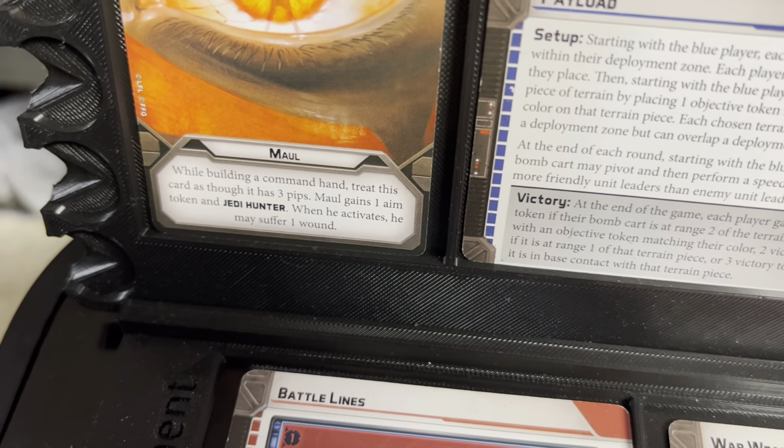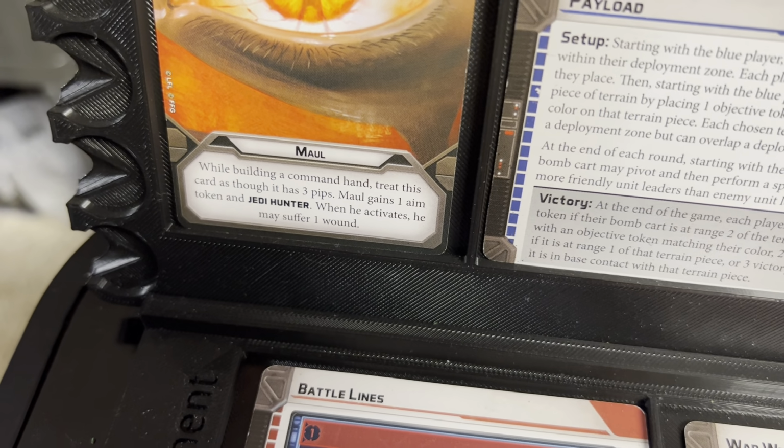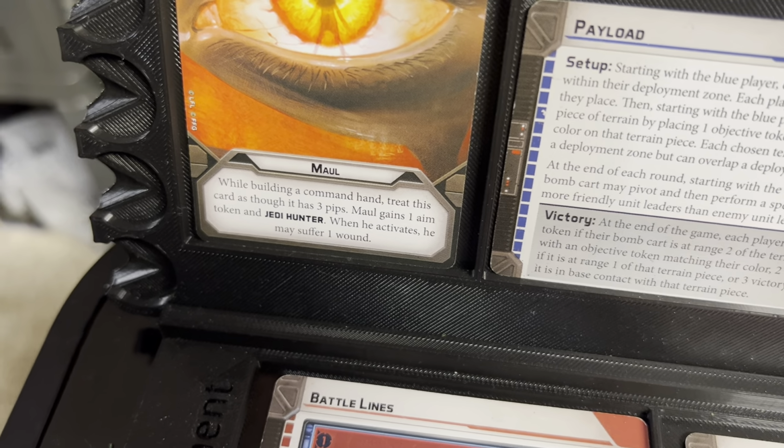Round two, he went with At Last. Maul, when building a command hand, you treat this as a one pip, or as a three pip, excuse me. Maul gains one aim token and Jedi Hunter.